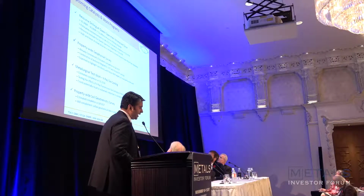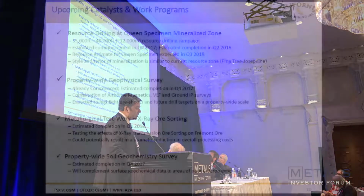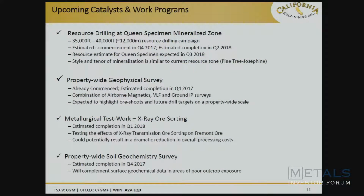This is some of the work that we have outlined for the next 6 to 12 months. We have just completed a property-wide soil geochemistry survey, soil sampling survey. The results should be out in the next 2 weeks. We also have completed this airborne magnetic survey that we have reinterpreted. We're going to put out that reinterpretation in the next 2 weeks as well. We're in the process of collecting some IP data on the property and some ground VLF data on the property as well. That should actually come out in the first, second week of December.